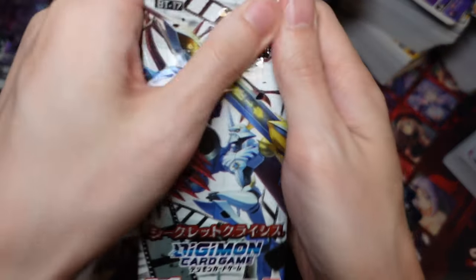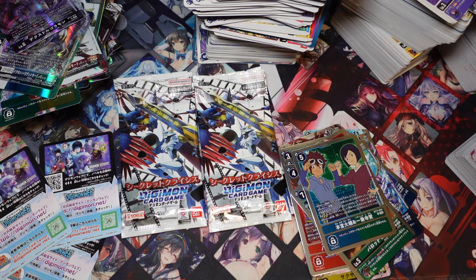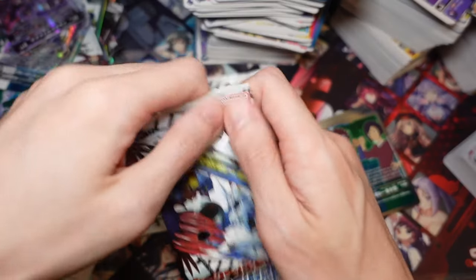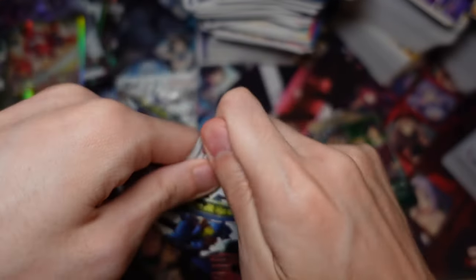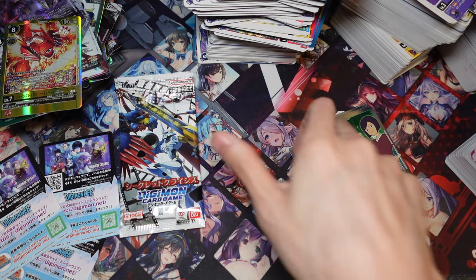So, I think we opened 15 boxes in total, including the extra bonus box from Arc Black Cat, as well as the two boxes that I bought separately yesterday. See, I told you, I'm psychic. I'm psychic.